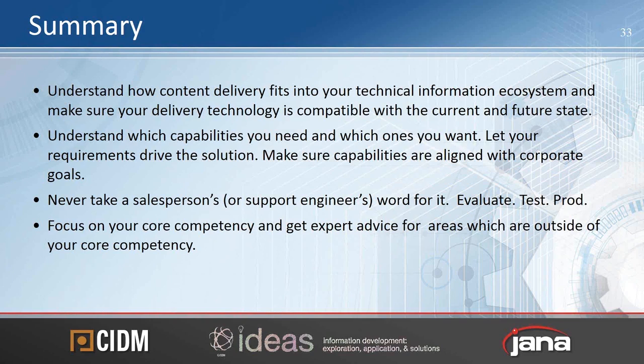I will tell you, and this may sound harsh and cruel, but never, ever, ever take a salesperson's word for it. They will tell you anything to get you to buy, for the most part. Evaluate it, test it again. Make sure it's no kidding meeting your requirements. And I think most of you know this, but just as a point of reiteration, having it work in your environment goes a long way towards saying, will I be happy with it?